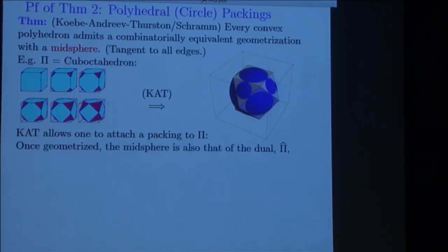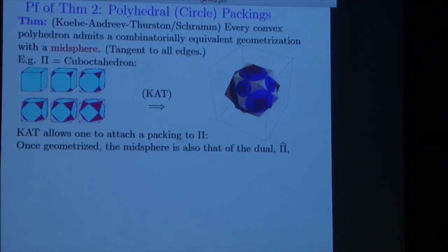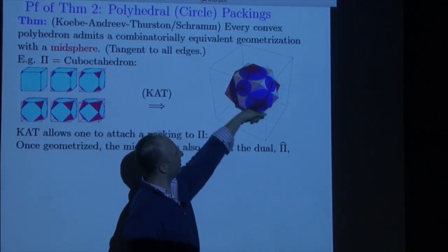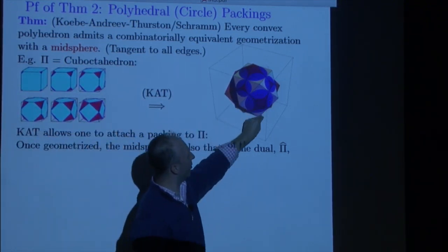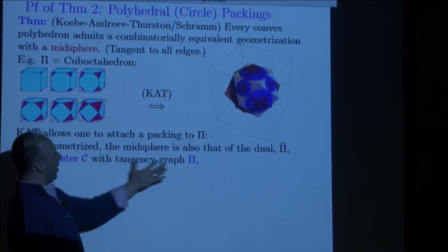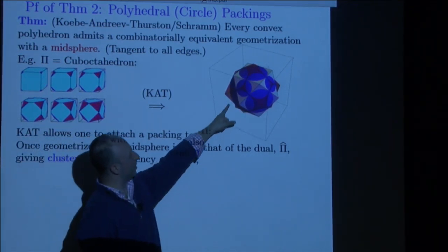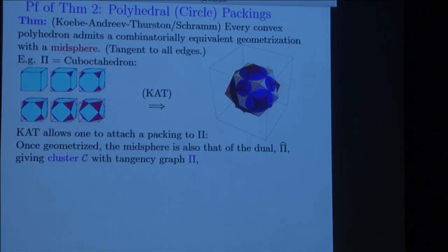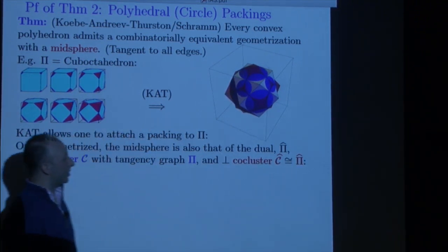So here's the proof. Once you geometrize your polyhedron, that midsphere is also the midsphere of the dual. Here's the dual polyhedron. In the case of the cuboctahedron, it's a rhombic dodecahedron. And so you just cone off the circles, and that gives you where the vertices of the dual need to be. Once you have that, what you get is a pair of clusters. A cluster just means a finite collection of spheres. There's a cluster whose tangency graph, the nerve of this cluster, will be exactly your original polyhedron. And there's an orthogonal co-cluster whose nerve is the dual polyhedron.